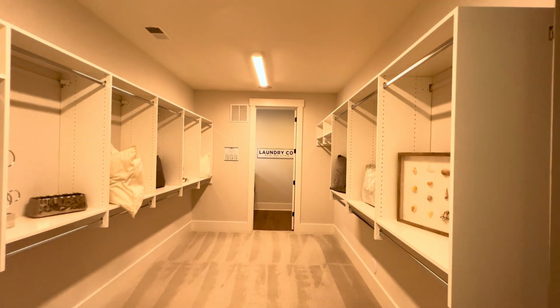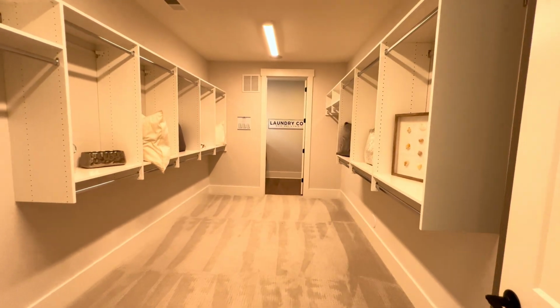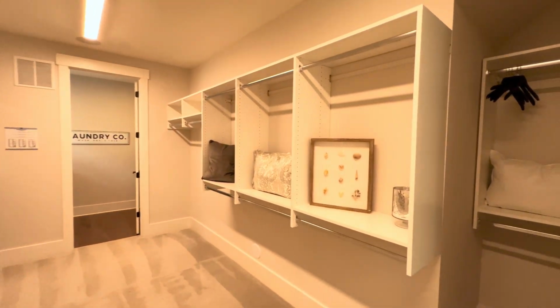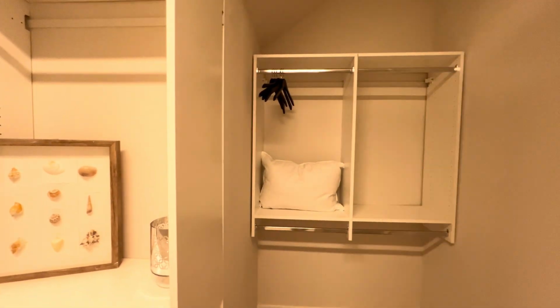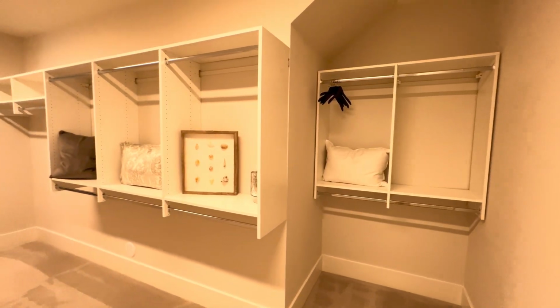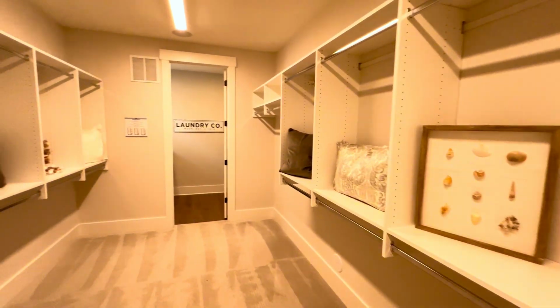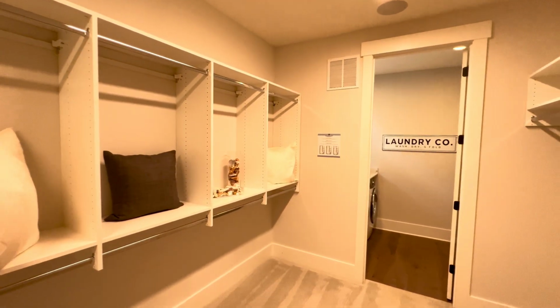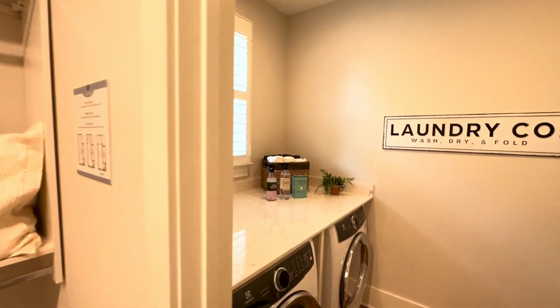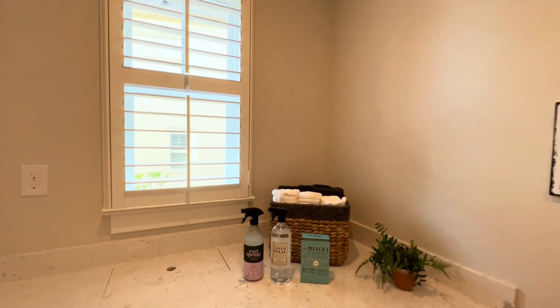Okay, then our full walk-in closet. Now, I think it's going to be interesting. Of course, since we've seen different model homes in different styles, I'll let you be the judge of this in a second as far as the utility room is concerned, but extremely spacious in here. You got plenty of racks in here to hang all the clothes that you would possibly need, even the lower racks as well. And then of course, our utility room.